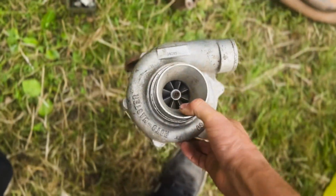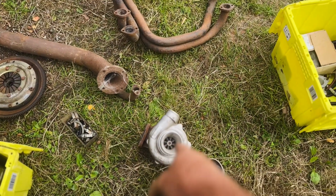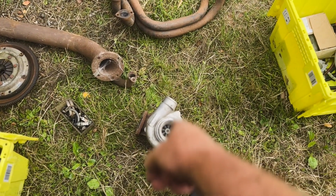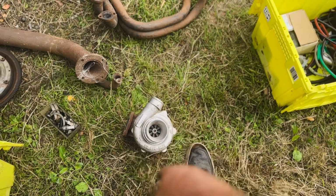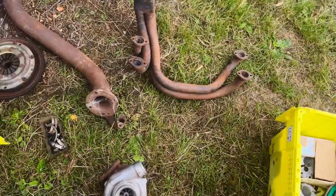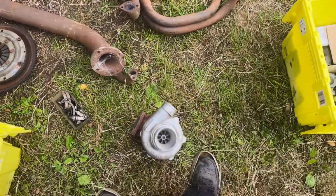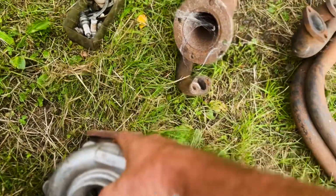Right. And I made the mistake of forgetting that the left-hand thread. Right. And I went to undo it. I was actually tightening it. I snapped the shaft. It's like, right, in the skip. Is that it? You can't get it mended? Couldn't get the shaft for him then. I think you can now, but because it's the same as a Garrett or whatever it was.